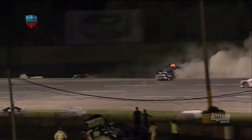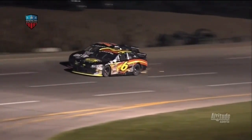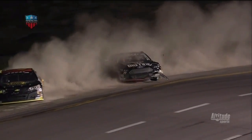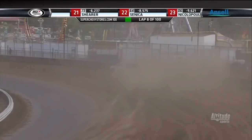And Briscoe comes out of this pretty well because he's able to cut the wheel to the left real hard and stay up on the asphalt. But notice Williams' car twitched to the right as he went up the banking and on the back straightaway, and that really sent him into a no-win situation. Both cars carrying so much speed to the end of February.